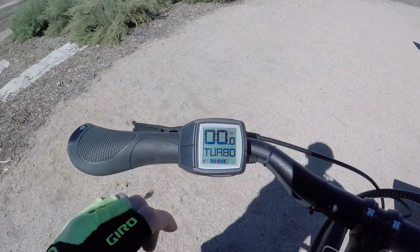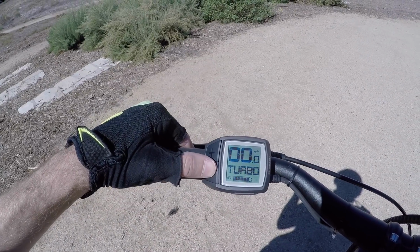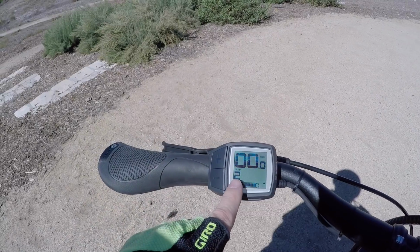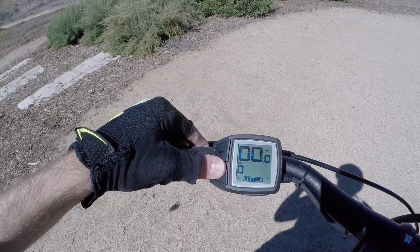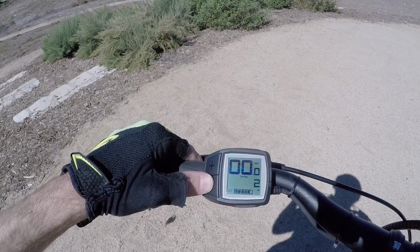Okay, so we're back here at the display. There are some other readouts that are worth exploring. If we hold the plus button or the minus button for a second, it takes us from assist to trip distance, so 2. And if we want to clear that, we hold plus and minus. We hold it again, and it says, okay, total distance, 2 miles. It's basically a brand new bike.